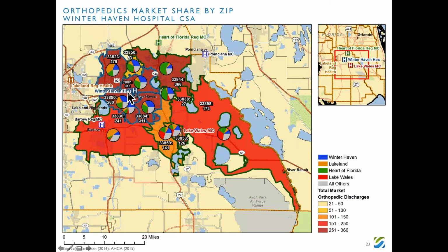And when we map market share, we're going to do so on top of that volume. And so you can see 33881 there has 313 cases. We're going to do a pinwheel here to show this market share, a pie chart, so to speak. And you can see we are the blue, and so we are the market leader here. But we also see the green here is Heart of Florida Regional Medical Center, and they are nearly equal to our market share in this zip code. And so our challenge with this zip code is clearly patients going north to Heart of Florida, which is interesting because the town center is definitely down here closer to our facility.